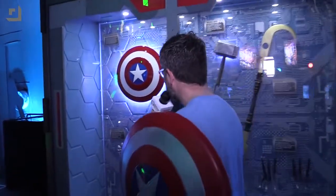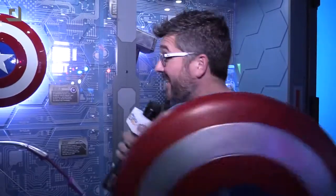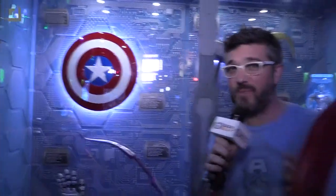And oh my gosh, it's Captain America. Well, this is the real shield. That is a replica, and they were very clear about that, making sure that kids understand that that's a replica of Captain America's shield, because they didn't want them to think that they stole it, which is obviously impossible because I have the real shield. So let's go take a look at some of this other stuff.